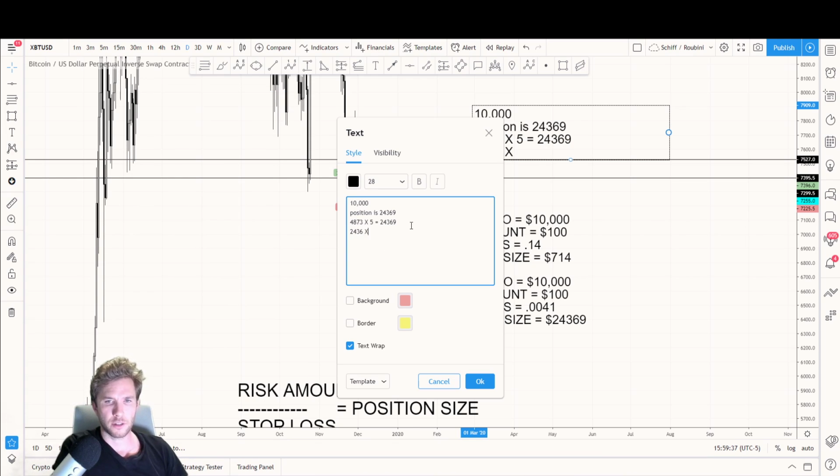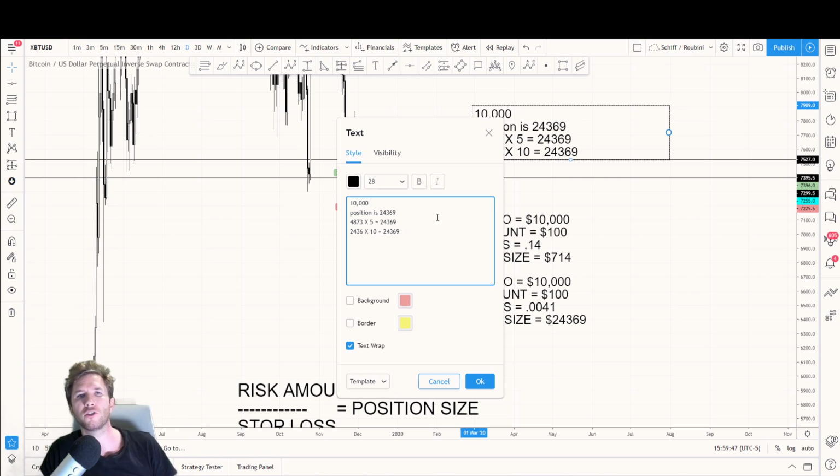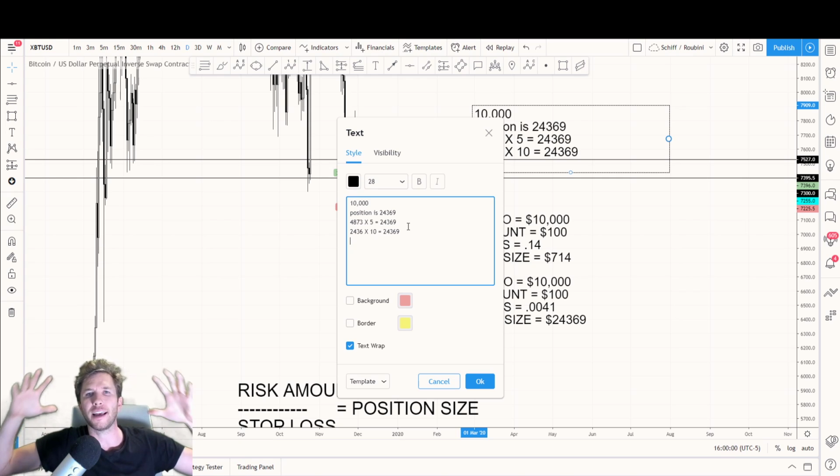2436 times 10 equals 24369. So you can go 5x, 10x, 25x, all those things. All of it is irrelevant unless you get to a leverage where your liquidation point is going to reach your stop loss first. Okay? I hope you guys are digging this. I hope you like this, because this is the secret. This is the stuff that everybody knows, and I harp on it all the time.